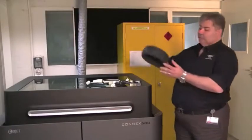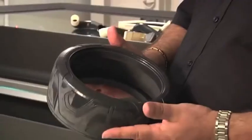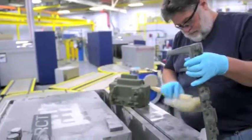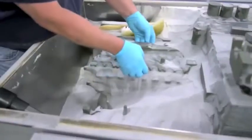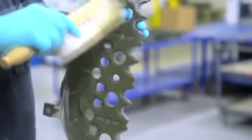Currently the machine is making some 1/3 scale wheel rims and tyres. An example of this is this part. So this is a 1/3 scale tyre that will eventually be used within a 1/3 scale model. You can do that time and time again and come up with a really optimized part at the end of the day, and that's all because of the speed that we can produce the prototype parts without tooling.